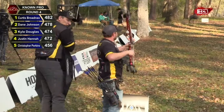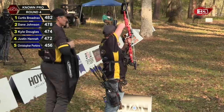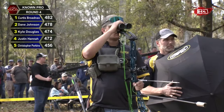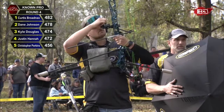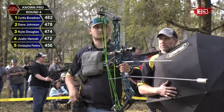We're now, what, on arrow number four already? Yep, this will be their fourth. Four arrows of five. So four of the archers are within 10 points of Curtis still. And that's the key, because whoever's within 10 points of our leader is going to go to a sixth arrow, which is our last chance arrow.